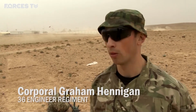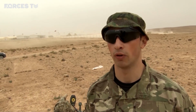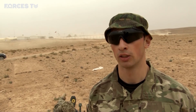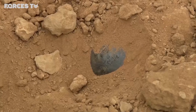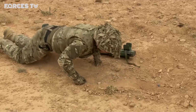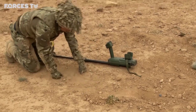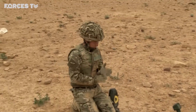Fine! So at the moment, as you can see, he's working his way up what we call the threat lane, and he's got a hit on his device. That is, the device has read that there's something in the ground. So at that point, he's gone into what we call confirmation drills. The confirmation drills are that he's got himself in a position as small as possible so he can, using one hand, bring himself onto the device so he can expose some of it.